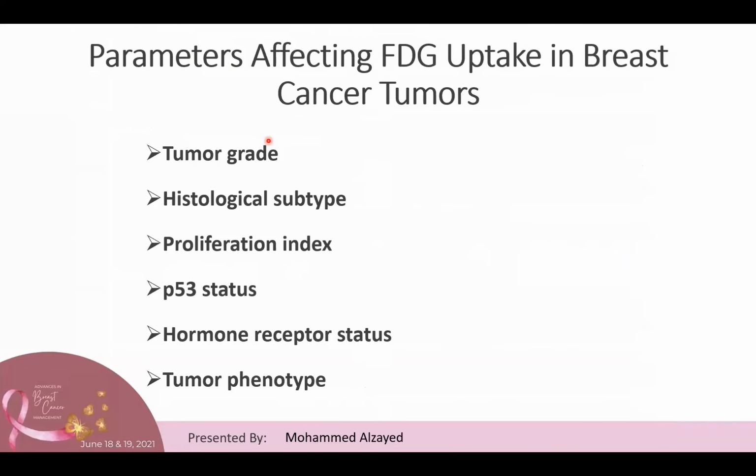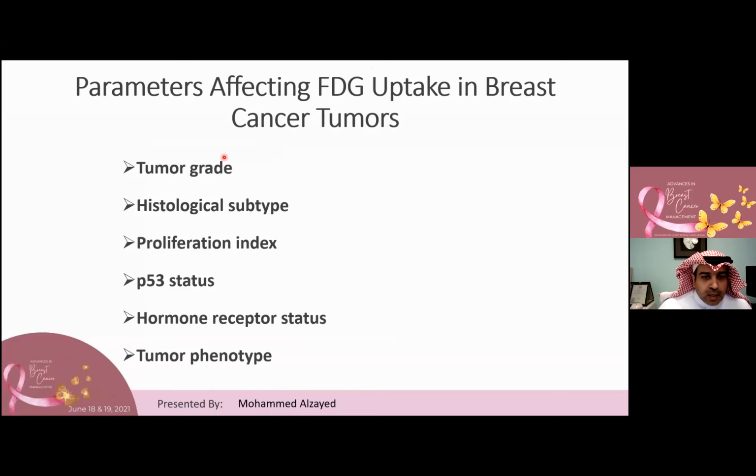As you know, FDG is a glycolysis parameter, and it does reflect the avidity of tumors that we are imaging, and detectability on PET scan depends on different parameters, and one of them is the avidity of a tumor to the tracer that we are using. In regard to breast cancer, the detectability depends on the tumor grade. So higher grade tumors, like tumors with grade 3, have higher detectability on FDG PET scan. Also, histological subtypes determine the sensitivity of the scan for both primary and metastatic setting.